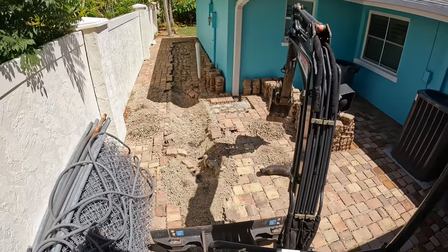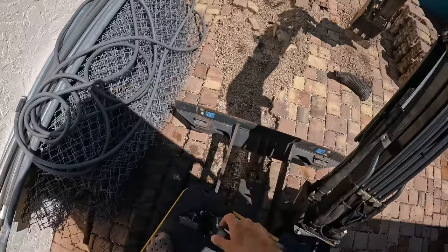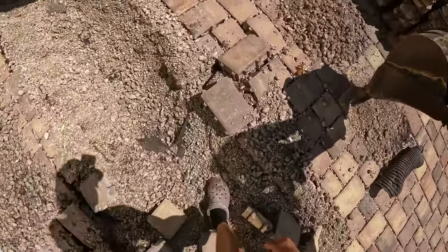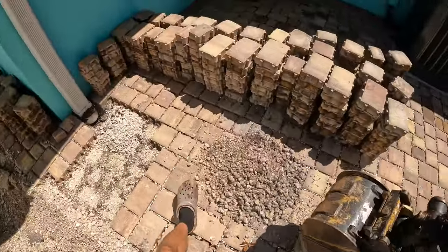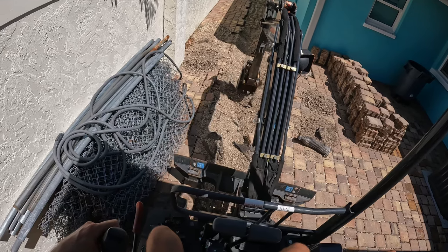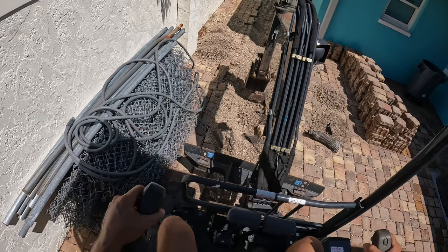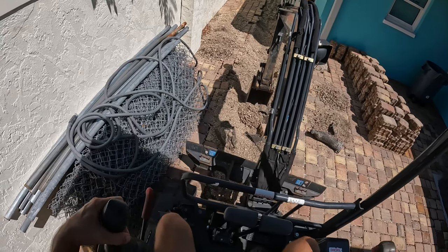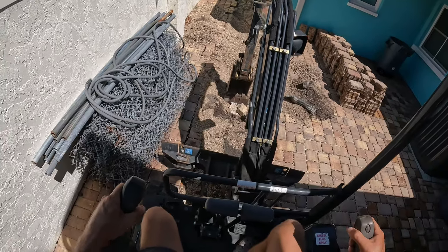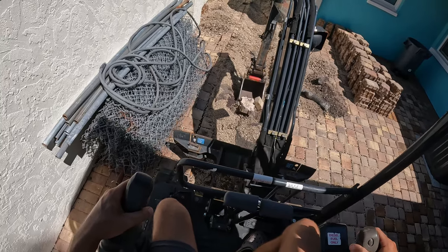This overhang here, so again, gotta be really careful. Go ahead and pick up some of these pavers that are falling down in here. Excavator skills are on par to pick up these two pavers here. Oh!